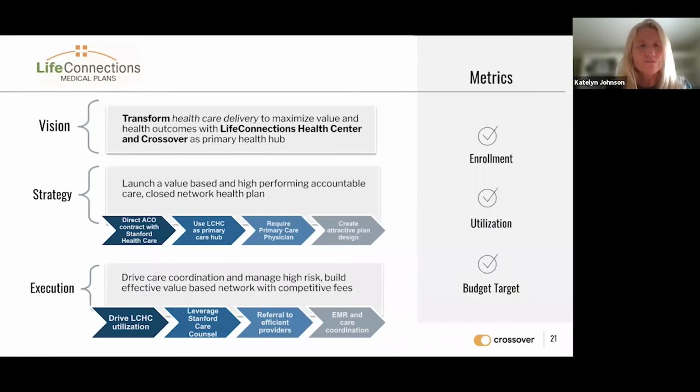We had a vision, a strategy, and then we executed on that strategy. And we started this work in 2015, okay? Our goal, our vision was to transform healthcare and the entire delivery model to maximize value, right? And health outcomes using Life Connections as that medical hub. And I'm also putting crossover because they're now part of the plan. That said, what was our strategy? We want to launch a value-based, high-performing, accountable care closed network health plan.